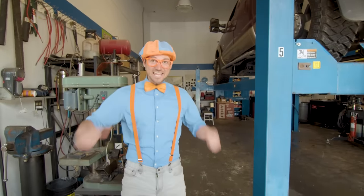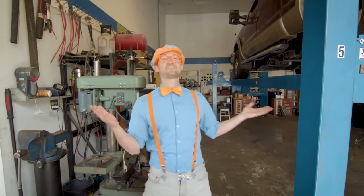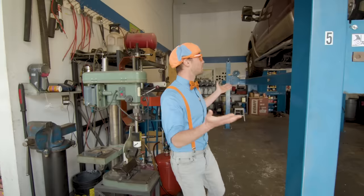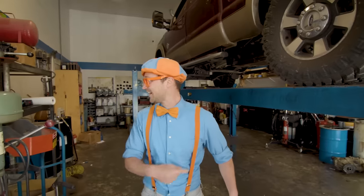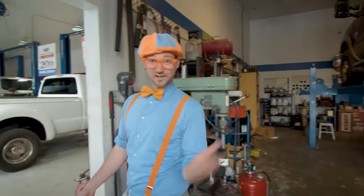Whoa! Oh, hey, it's me, Blippi, and look at where I'm at. Yeah, I am at Valley Auto in Tenino, Washington. This is where they work on vehicles. Whoa, do you see that truck up there? Whoa, it's so high up there, that's crazy. Whoa, so many cool machines in here, come on.